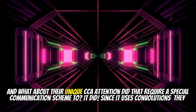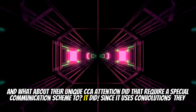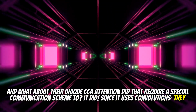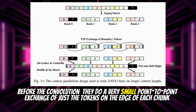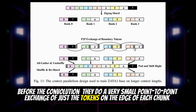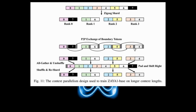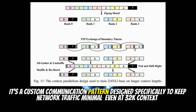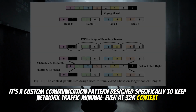And what about their unique CCA attention? Did that require a special communication scheme too? It did. Since it uses convolutions, they needed a new kind of ring attention. Before the convolution, they do a very small point-to-point exchange of just the tokens on the edge of each chunk. Then an all-gather for another component. It's a custom communication pattern designed specifically to keep network traffic minimal, even at 32K context.